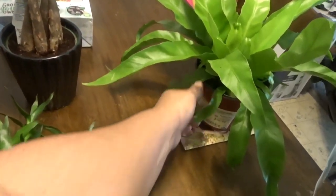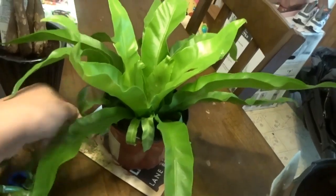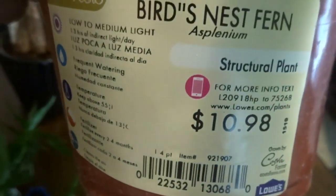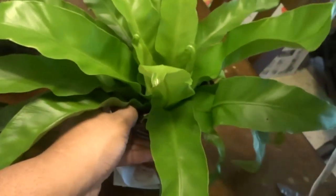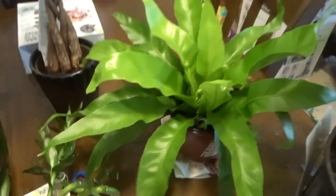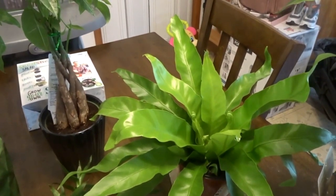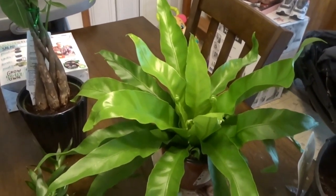And then lastly, for plants, this one, another one that I thought was so cute. This one is called, oh, where's my card? I believe it's called a bird's nest. I don't know what happened. Oh, there it is. Yeah, bird's nest fern. So I thought that was really cute too. And I'm going to name this one Ursula because I think it looks like octopus tentacles. So I really like that.